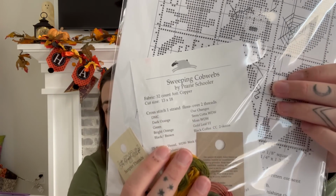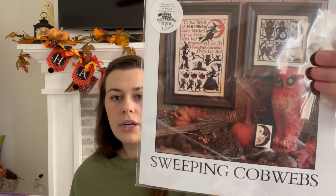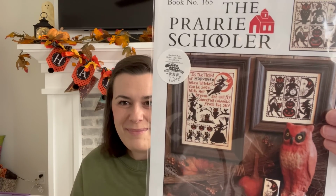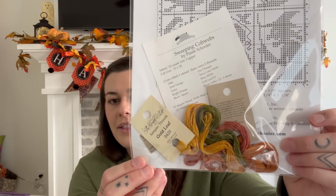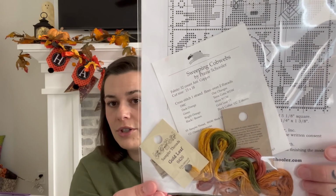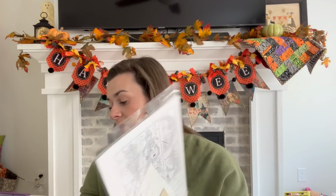And then I bought, so at Shepherd's Bush, for a lot of patterns, they have a Shepherd's Bush conversion for the threads because Prairie Schoolers are stitched in DMC. So I bought Prairie Schooler Sweeping Cobwebs, and I want to stitch this piece. So I got the threads for the Shepherd's Bush conversion of it because it's beautiful.